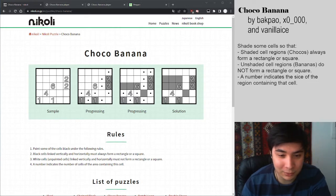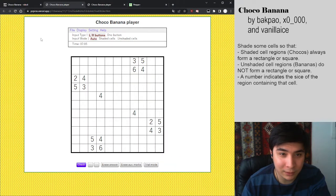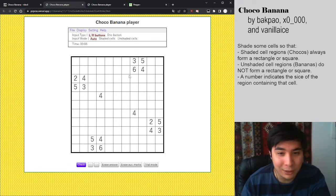I've got 3 puzzles for you today. One is by bakpao, and 2 I think are from the website Puzzle Square. I've sort of tracked down the authors over here, XOOO and vanillaice. So let's go with the first one here. I'm gonna refresh the timer real quick. And let's start. There's an absurdly low amount of clues in this puzzle, which I think is pretty interesting.